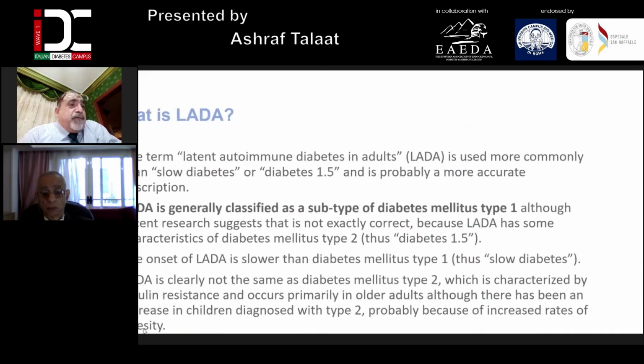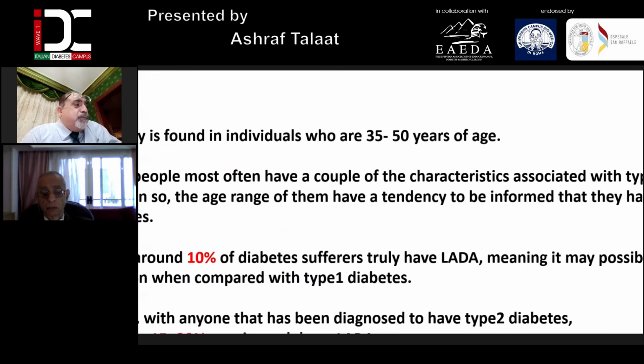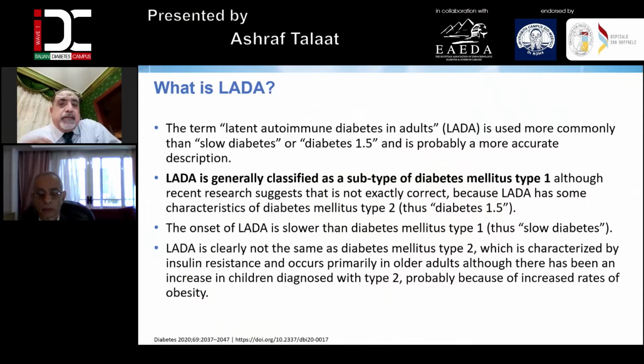Somewhere around 10% of diabetes sufferers truly have LADA, meaning it may possibly be more common when compared with type 1 diabetes. What is LADA? The term latent autoimmune diabetes in adults is used more commonly than slow diabetes or diabetes 1.5, and is probably a more accurate description.